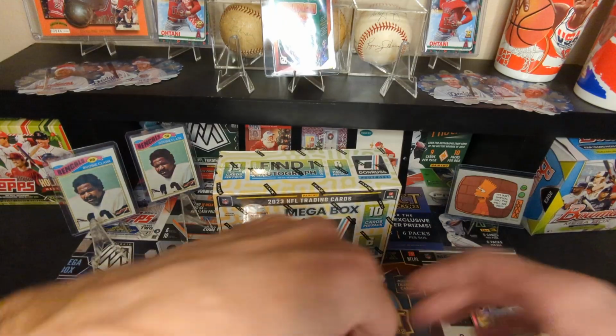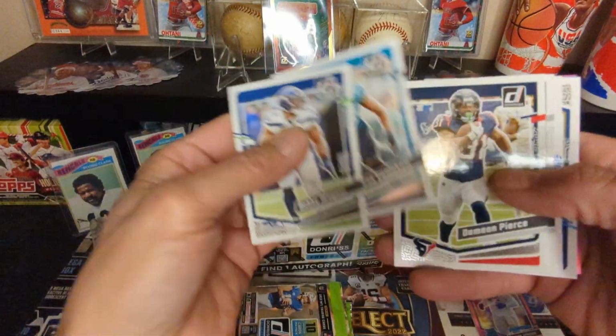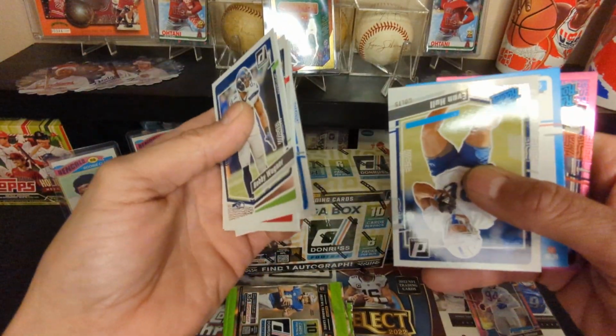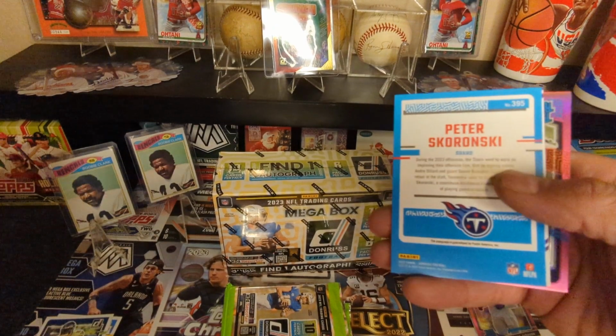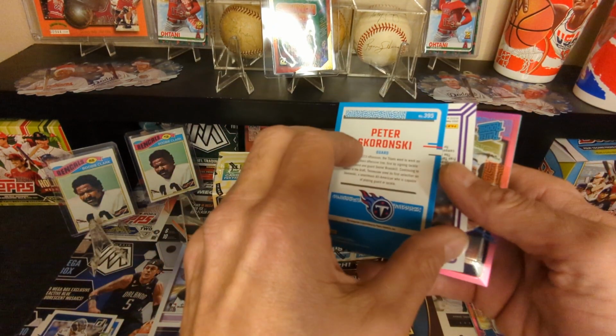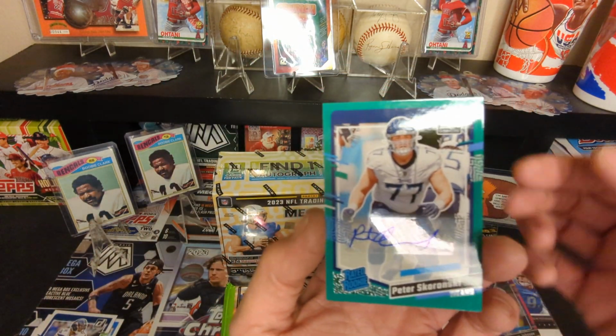I'm going to start speeding through the base a little bit more. These mega boxes, 60 cards in them. Evan Hull on our first rookie, and then we got a Peter. Our autograph is going to be a Peter Skoronski. So not exactly who we're looking for there, but that teal parallel is beautiful.